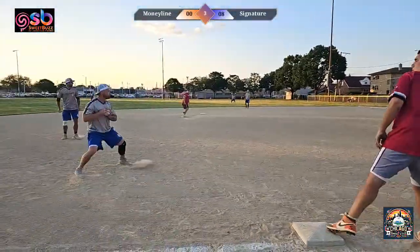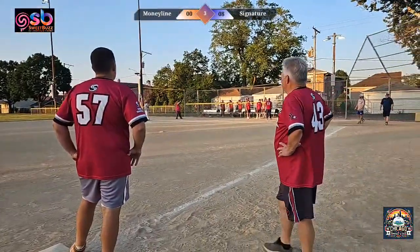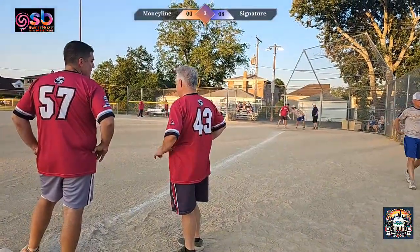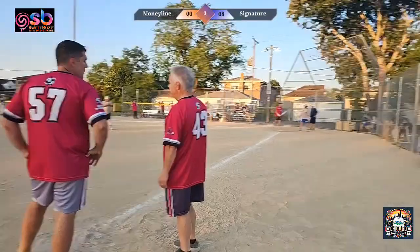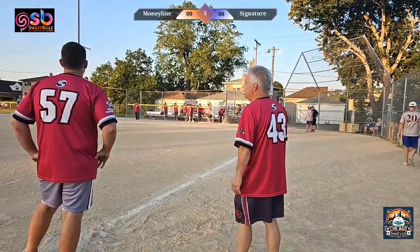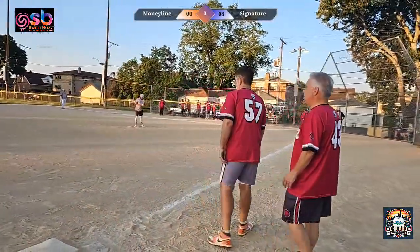And Haas, line drive handled by Lenny for out number one, so they're even making hard outs. And again, those two innings where Moneyline had scoring chances with 2 outs and couldn't get a hit.